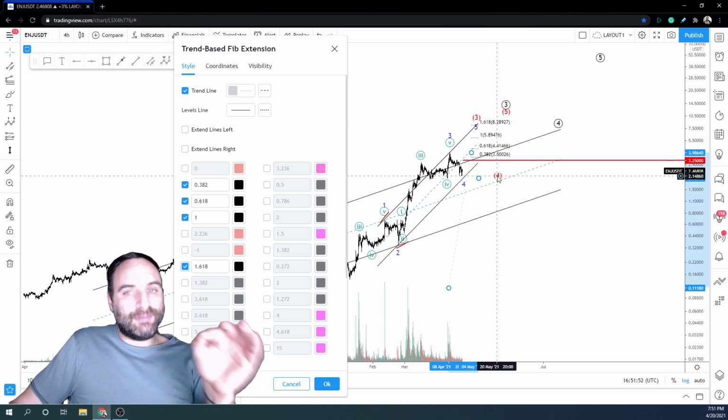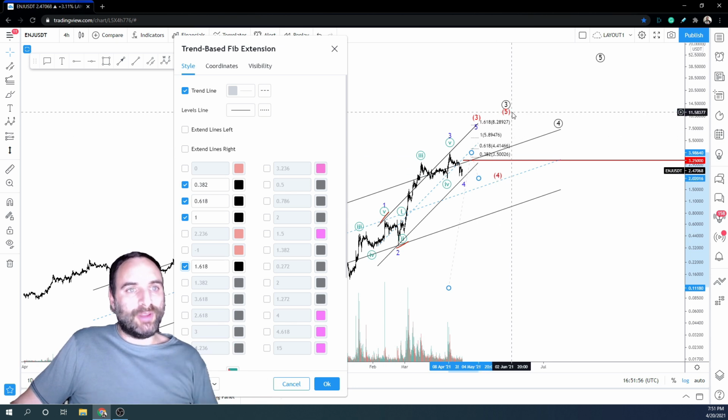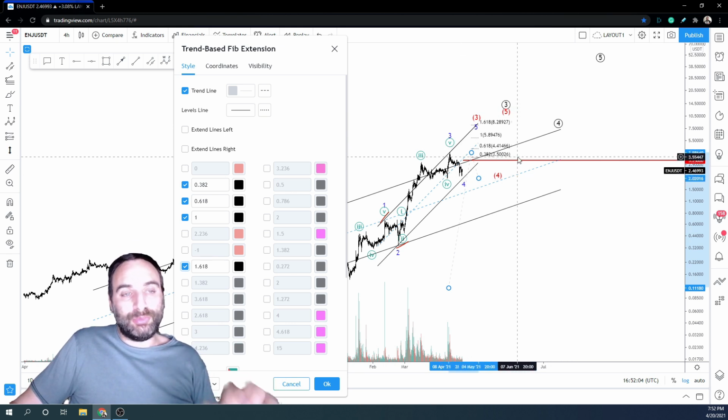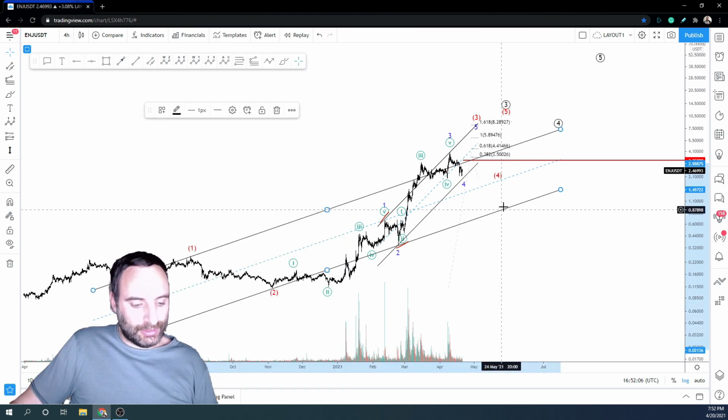Only when we have 4 in as well, we can then estimate more accurately where wave 5 is going to go. But for now, guys, 4.49, 4.41 once we get the correction is expected. Before that, 3.5, that's the level that we should be looking at. Okay?